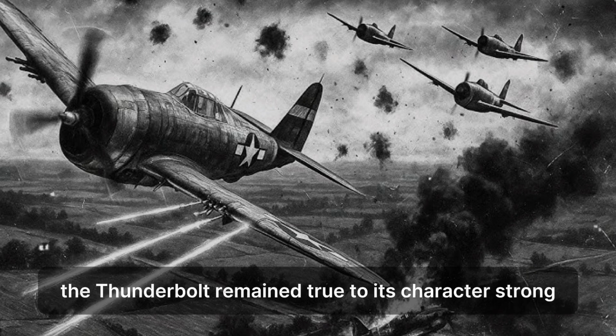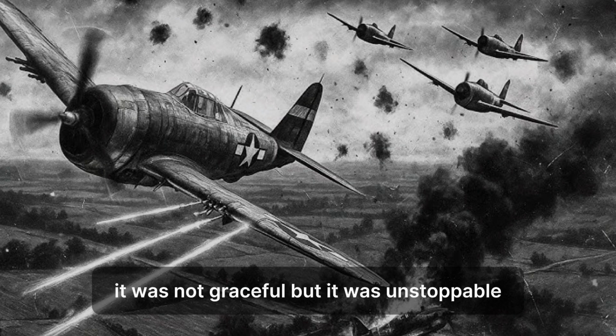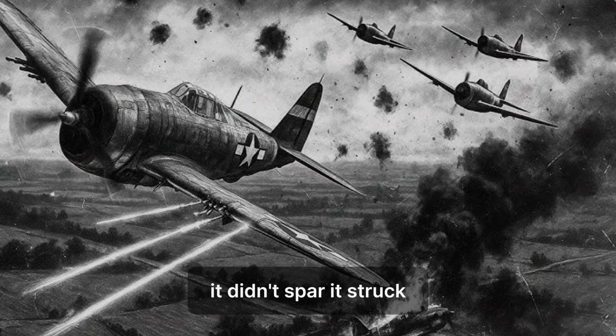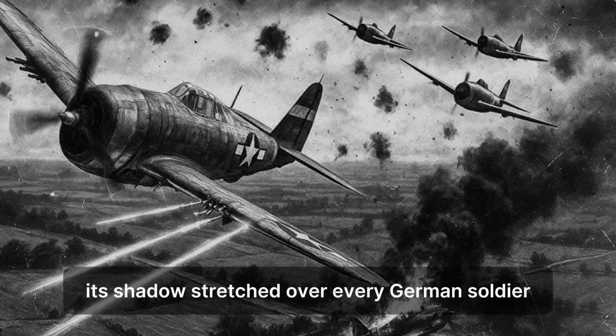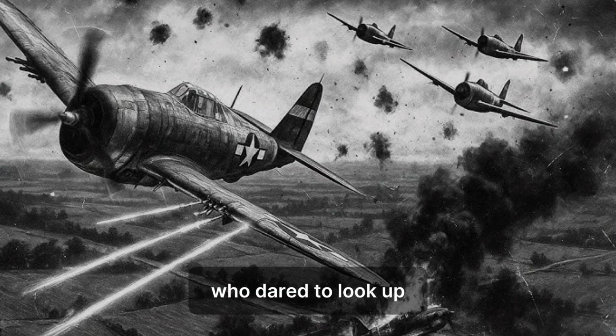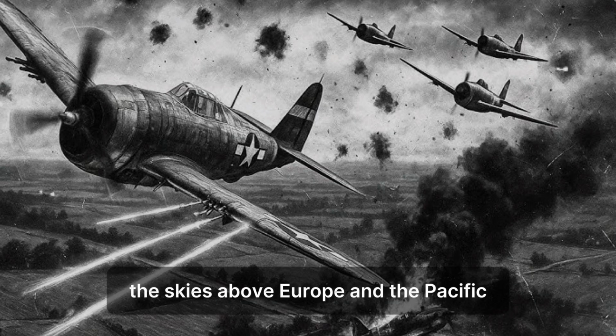And through it all, the Thunderbolt remained true to its character: strong, unyielding, and utterly dependable. It was not graceful, but it was unstoppable. It didn't glide, it thundered. It didn't spar, it struck. And as it tore through the clouds above Europe, its shadow stretched over every German soldier who dared to look up.